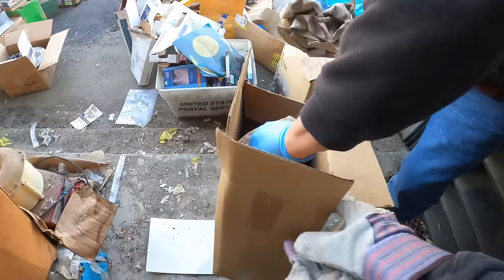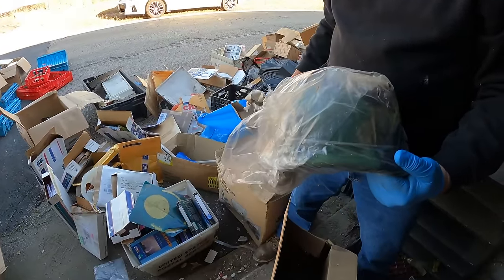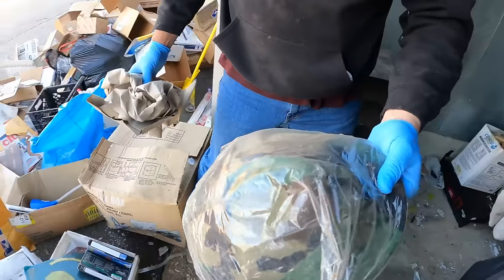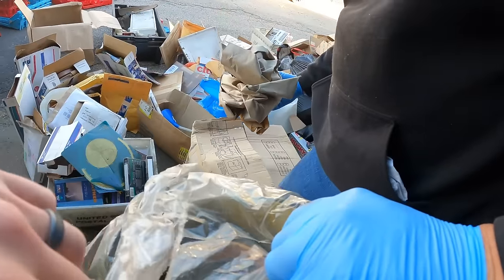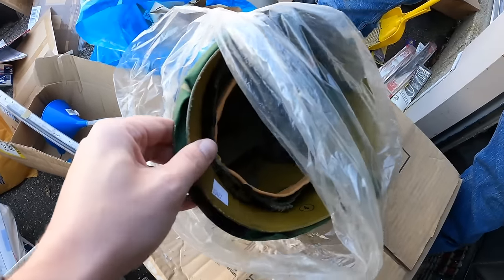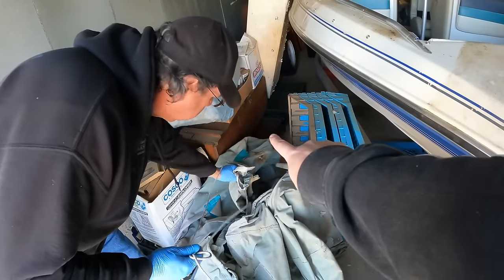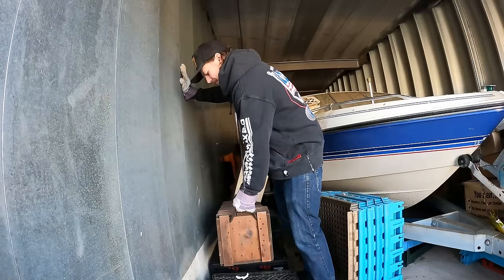What is this? Ooh, yes. What is that? Look, it's a Desert Storm helmet. Oh, wow. Some sort of military helmet. I wonder if there's a tag inside the box. Reiner helmet, ground troops, type 1. That's cool. It's definitely a real, legit helmet. We've got a chest back there that looks kind of interesting. We're really curious what's in that. Kind of cool.